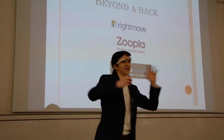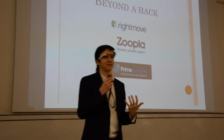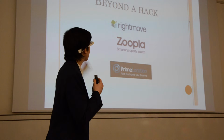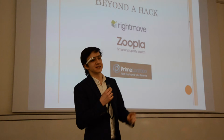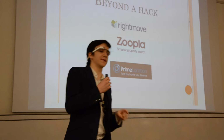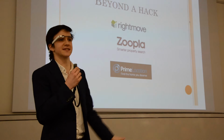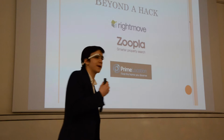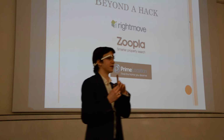So this is a nice little hack, and it might be useful if we had Google Glass everywhere. We could just be like, hey, how much does it cost to live here? But we thought we could take this beyond the hack. The price of Google Glass is high now, but it's going to come down. It is going to become ubiquitous, because smartphones were expensive, and now everyone's got one. Now you've got them made in China, and you can buy them for 40 quid. So it's going to come down, this sort of technology.